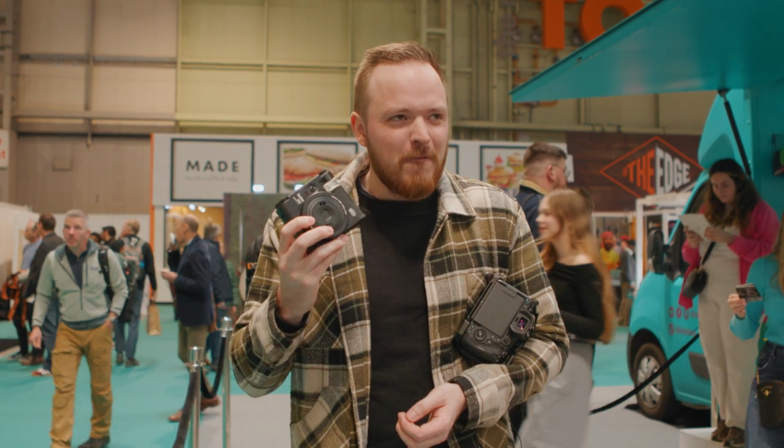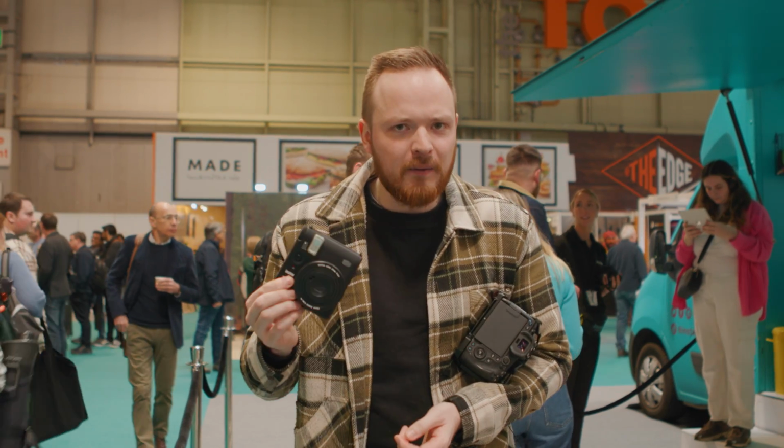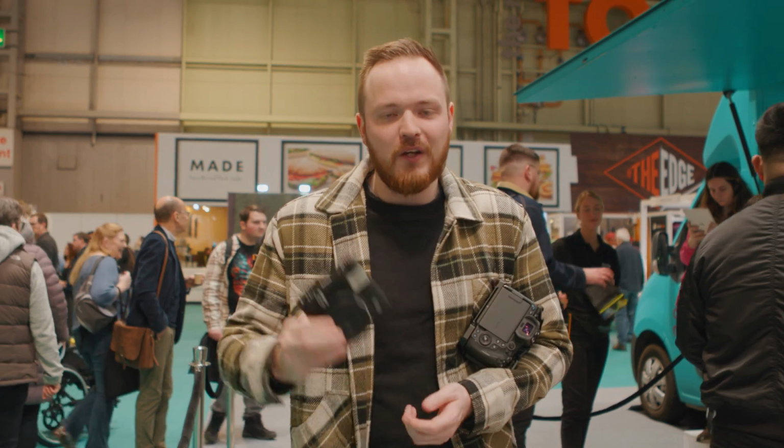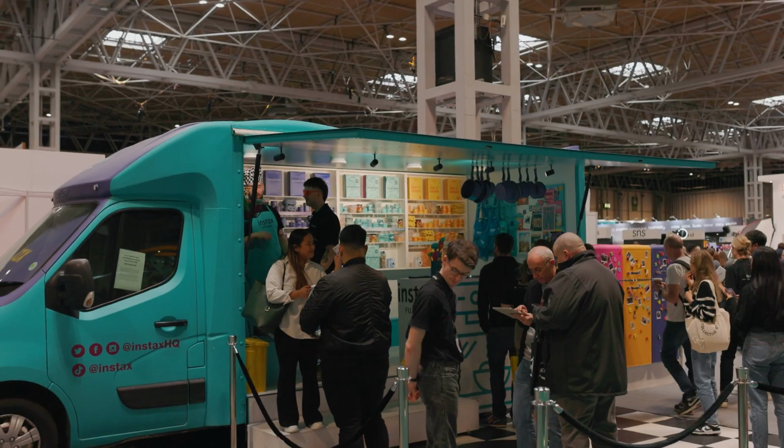If you're finding you're struggling to enjoy taking photos on your nice camera, maybe getting something like this, a fairly inexpensive little Instax camera, might bring back the enjoyment of taking photos. And as a photographer, that is what's most important.